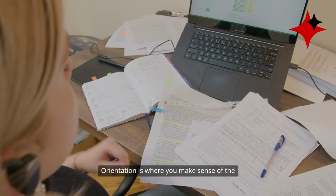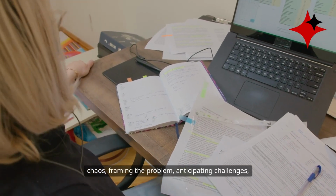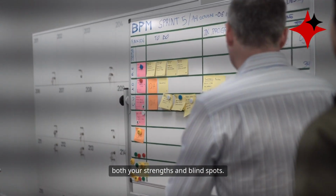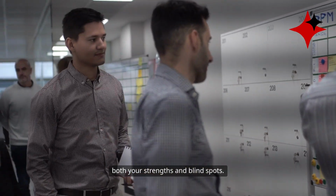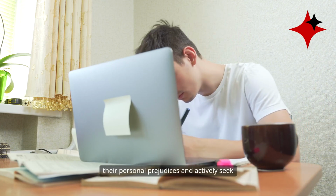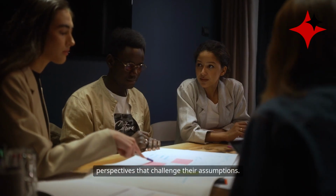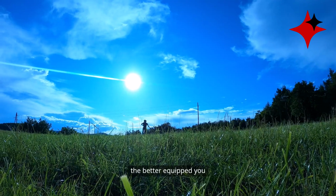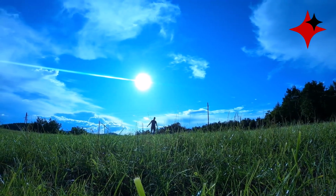Orientation is where you make sense of the chaos, framing the problem, anticipating challenges, and perhaps most importantly, recognizing both your strengths and blind spots. The best decision-makers are those who know their personal prejudices and actively seek perspectives that challenge their assumptions. The more flexible and open your orientation, the better equipped you are to manage ambiguity and surprise.